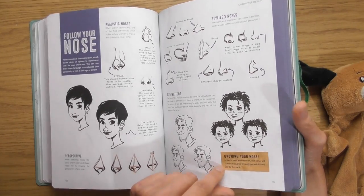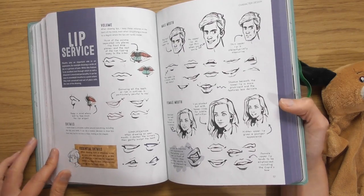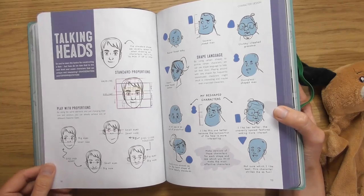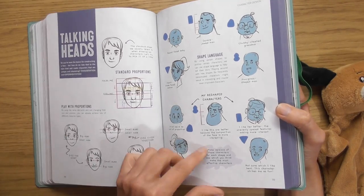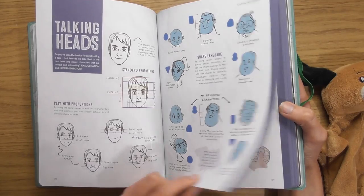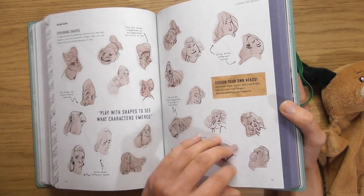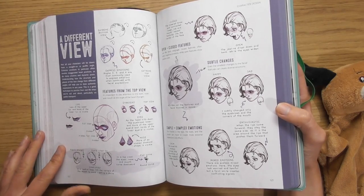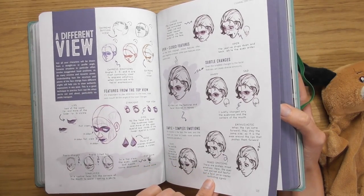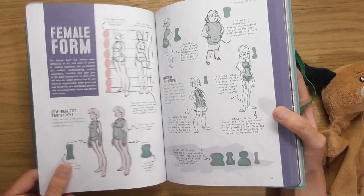Noses. Little noses. Lips. We like lips. Talking heads. That's a nice one. Shape language. God, there's so much good stuff in here. A different view. Strange angles.